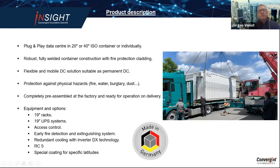The message here also is that we do have standard products, standard versions of the containers, but we are really strong on custom made.